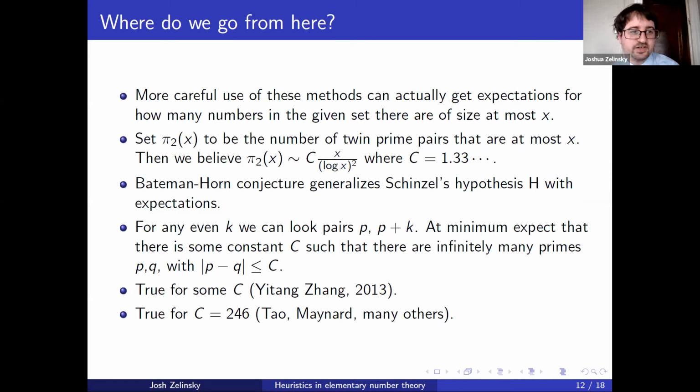I'm not that much of a fan of organized sports, but I imagine seeing that number creep down and getting a vicarious thrill from it was similar to seeing a baseball score or a football score move up. And so it's now stuck at 246. Obviously, we think the real value for C should be 2, but that looks very, very tough.